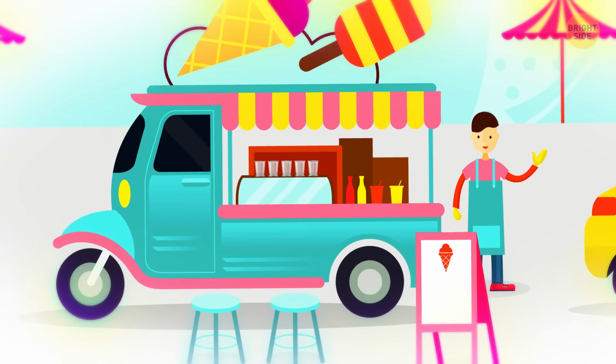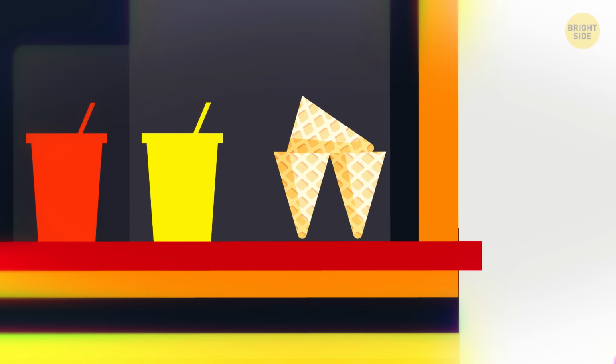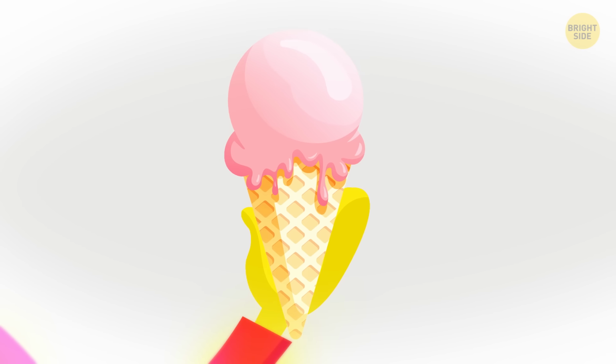The ice cream cone was invented accidentally. One sunny day, a vendor ran out of glass cups to serve his frozen treat in. Luckily, there was a waffle booth right next to him, so he decided to put the dessert in the rolled waffles. And now your ice cream holder is deliciously edible as well.